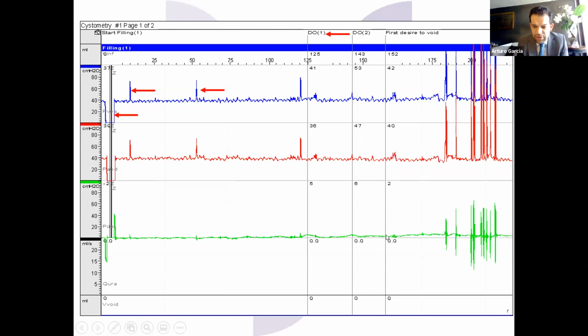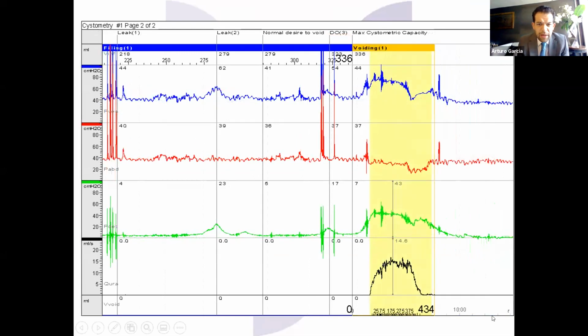So this is the first desire to void. And this is real because they don't have the detrusor overactivity. I carry on filling the patient. When I get to 200 milliliters, I do the cough tests so I can check for stress incontinence. Then I carry on with the filling.